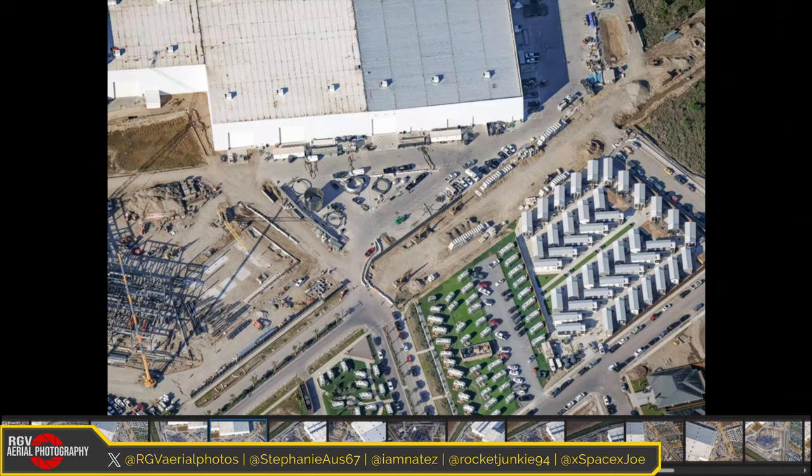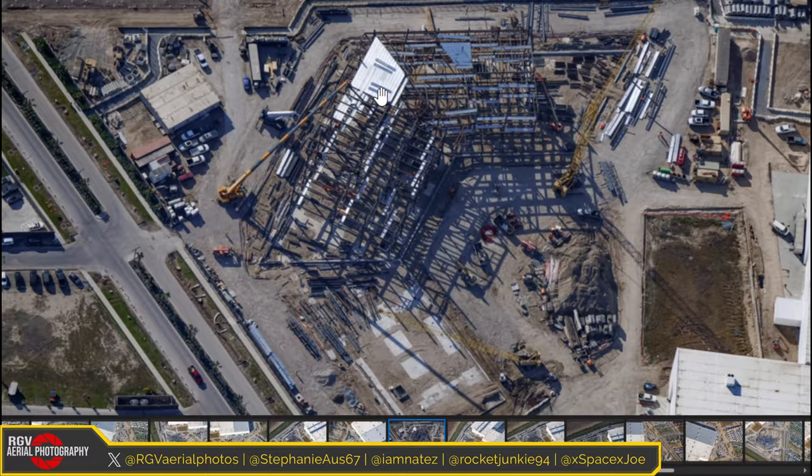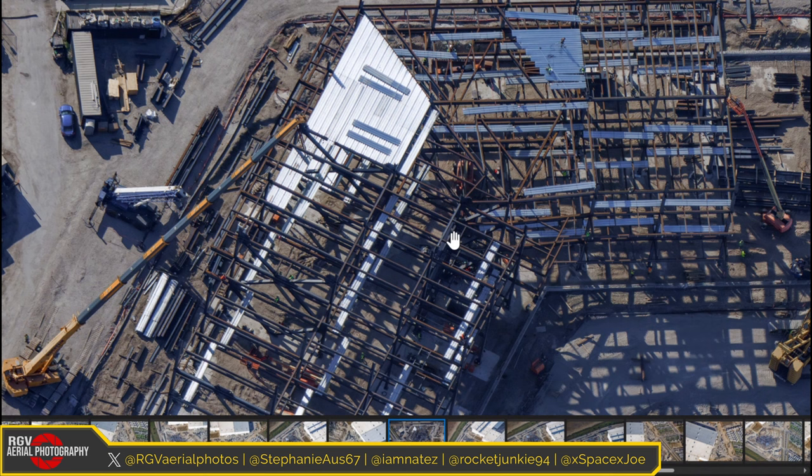There's some nice angles of the office building there. Obviously, they're spreading more of the iron out, ready for the concrete to be poured on top throughout the building. So soon you might be able to see through all these levels like this.